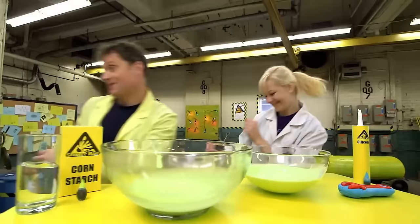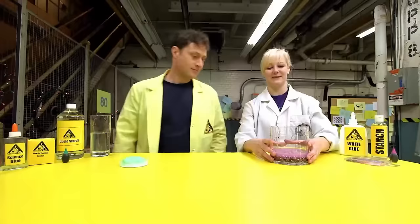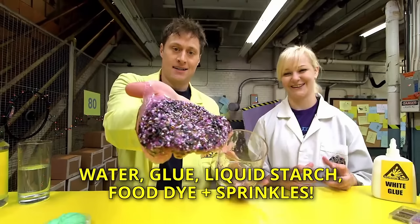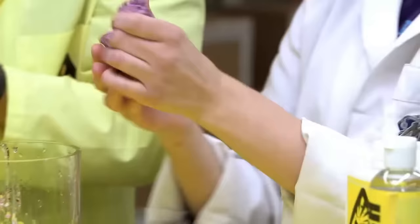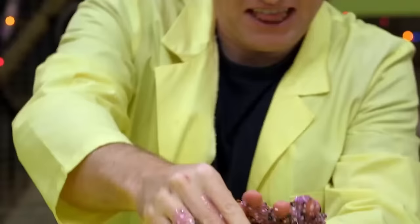All right. Over here, we have some pretty awesome slime. So right over here, we have some crunchy slime. Crunchy slime? Exactly. Why is it crunchy? We've actually added a few beads. It's a really cool, awesome slime. Here, you take half. And you can feel the beads as it gets stretched out. It's so cool.